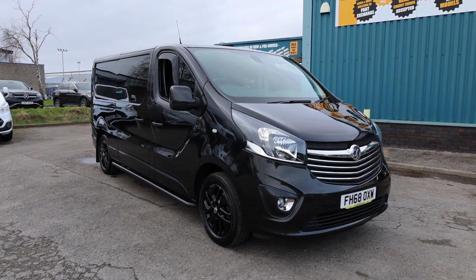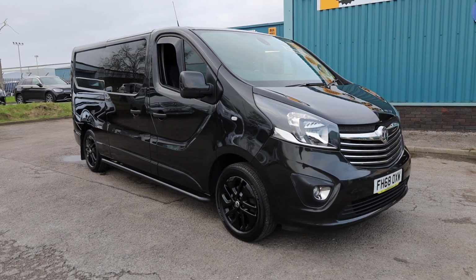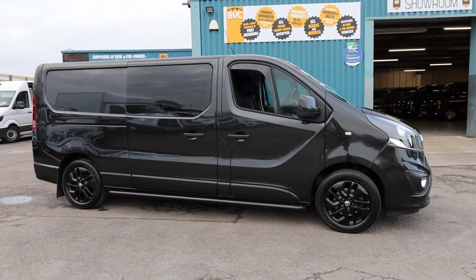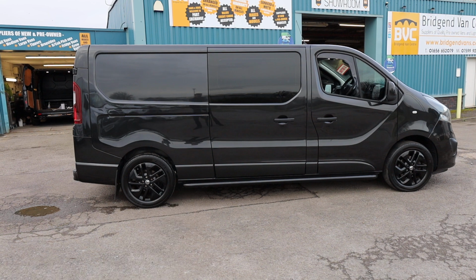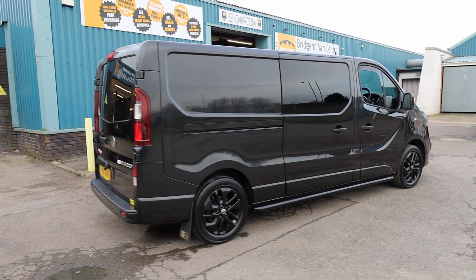Here we have for sale our 2019, on a 68 plate, Vauxhall Vivaro. This is the 2900 model, which refers to its gross vehicle weight of 2.9 tonnes. This has got the 1.6 litre bi-turbo CDTI engine with 145 brake horsepower, and this is the L2 long wheelbase. You can always tell that by that little part just there, and this is the limited edition Nav Doublecab van.